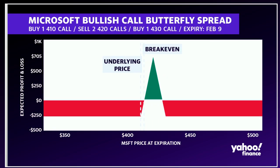I think we're going to launch into an example, and here's your Microsoft example. This is a bullish call butterfly spread where you buy the 410, sell the 2 420s, and buy 1 430 call. That's a lot of numbers. Can you break them down for us?